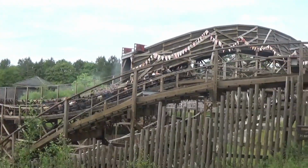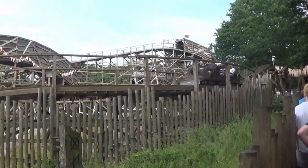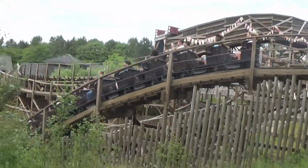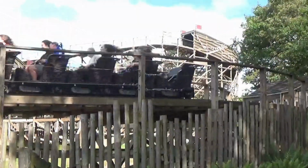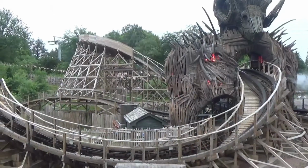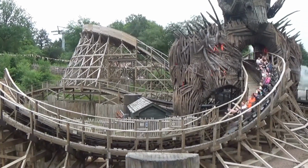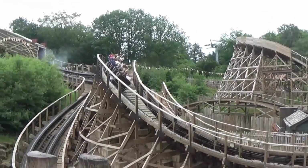The main theming structure of Wicker Man is, of course, Big Bob himself. This is the actual Wicker Man. It's got a head of a goat and a head of a man. So yeah, it's kind of a unique structure. Then the queue line itself is also really well done, as you get some great interaction moments with the wooden coaster itself, and overall it's a great, well presented ride.